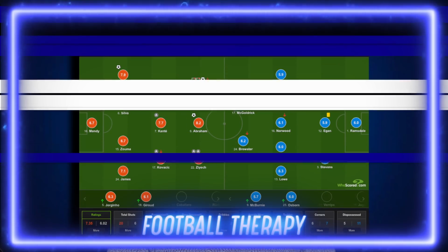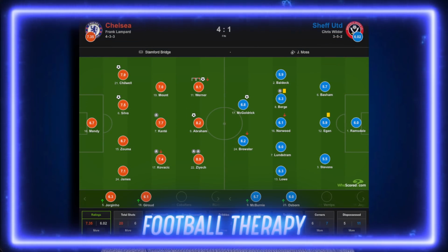Chris Wilder deployed a 5-3-2 formation while Frank Lampard keeps his preferred 4-3-3 with the same back four and Edouard Mendy in goal. James and Ben Chilwell on the flanks, Thiago Silva and Zouma in the central defensive positions. Because Kai Havertz is still out, we've got Mateo Kovacic and Mason Mount flanking N'Golo Kante as the lone CDM, with a front three of Werner off the left, Tammy Abraham up front, and the main man himself, Hakim Ziyech, off the right.